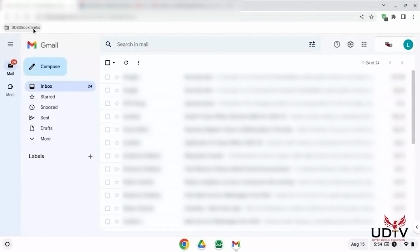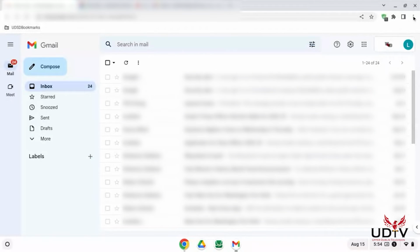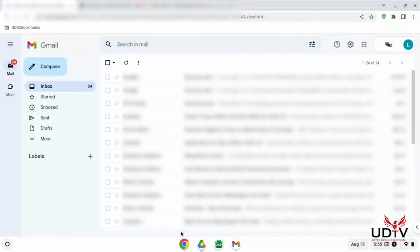So there's two ways to get to it. It's either here in your UDSD bookmarks, as long as your bookmark tab or bookmark bar is available. Otherwise, you need to click these three buttons. Go down here to the bookmarks arrow, UDSD bookmarks arrow, and then Late Bus sign up. Either way, it's going to take you to the same place.